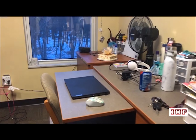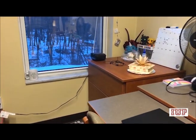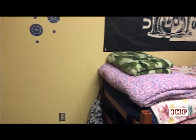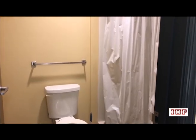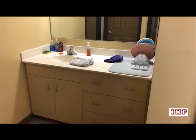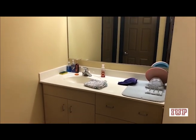Furniture includes a bed, a desk, dresser, and a chair. Beds are also easily adjustable for storage underneath. There is also a nice sized closet for all your clothes and uniforms. You will share a bathroom with one other person, and there is plenty of storage space for each of you. You are responsible for cleaning your own suite and bathroom.